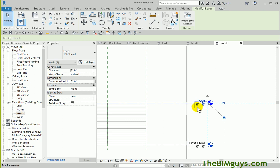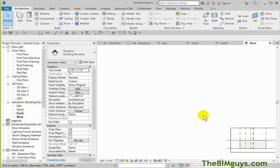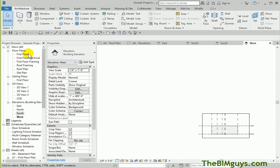I take the roof here and I say change it to 10 feet. What that does is, notice how it brought the wall up. It'll even bring the roof. I'll show you in a moment. So there we go. So we got the basic floor plan outline down.